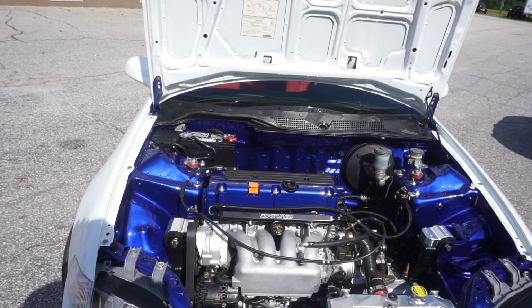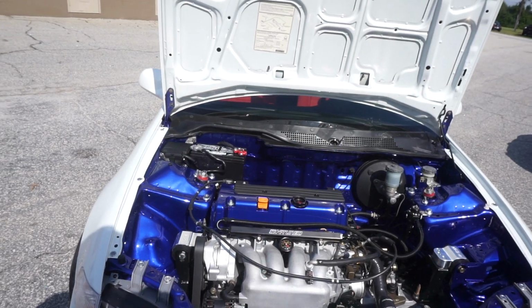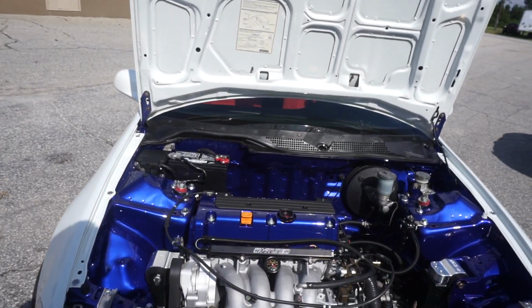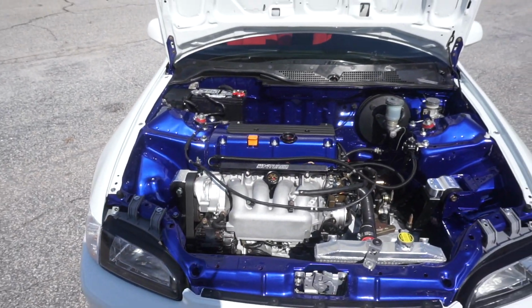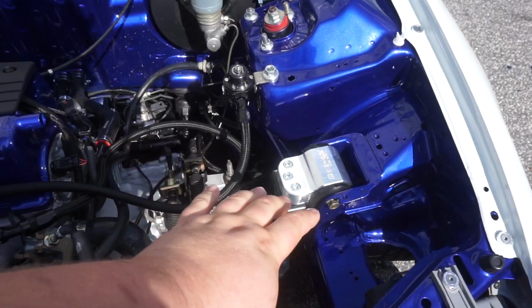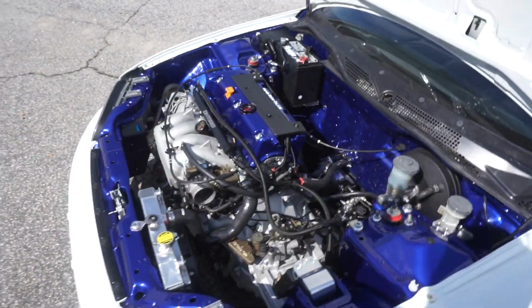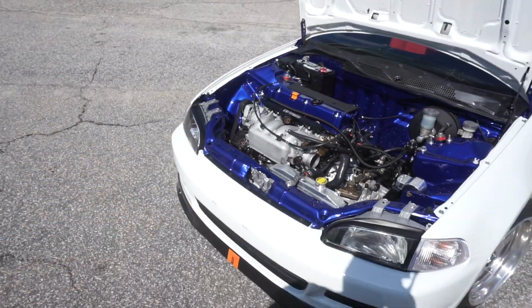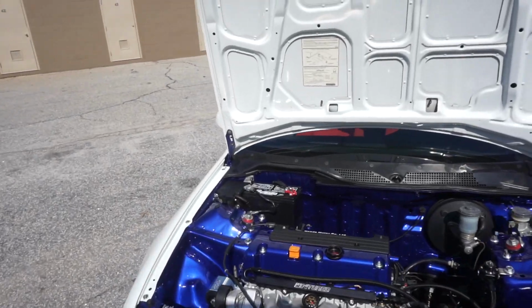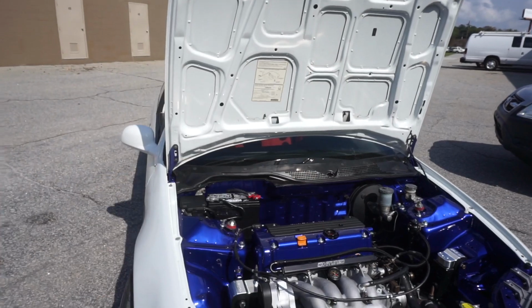What I have here is a K20A2 with matching transmission, 6-speed, out of a '02 RSX Type S. The transmission is the 4.3 final drive. The obvious things here are that I have the Hotsport K2 mounts, which is the second version, which allow you to run either the K20 or the K24. And what's great about this is that it gives me perfect hood clearance. I didn't have to cut anything out.